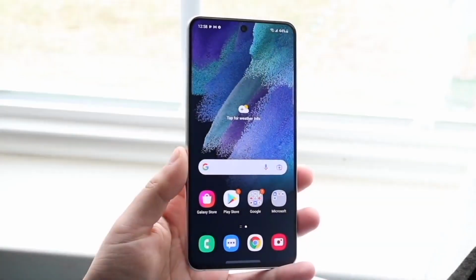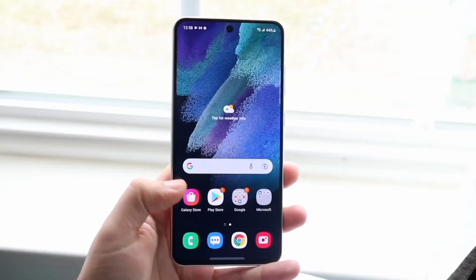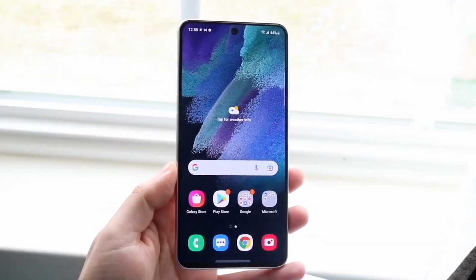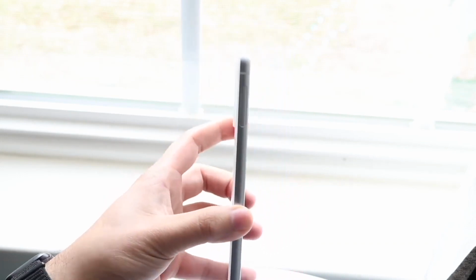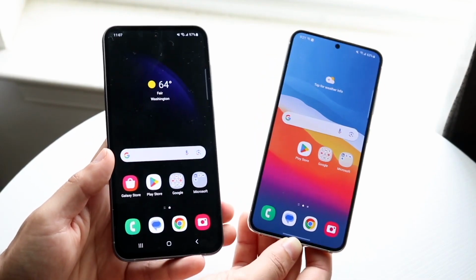With the S23 FE, this one has the same chipset, not as the S23, but as the Galaxy S22. So that's still a newer chipset than the S21. So we're going to be getting a newer phone and a newer software version on a device like the S23 FE than the S21 FE. So no matter which way you look at it, you are going to be getting the longer lasting device on the S23 FE than the S21 FE.